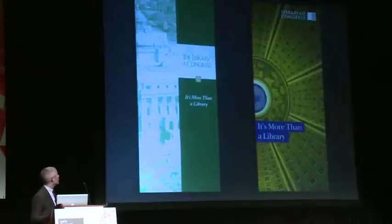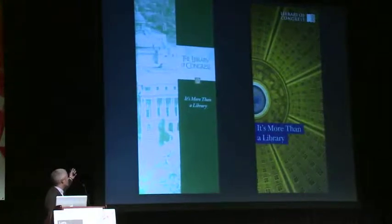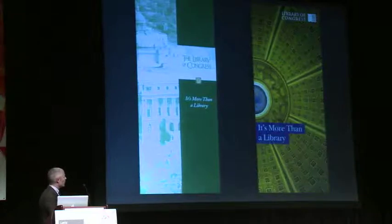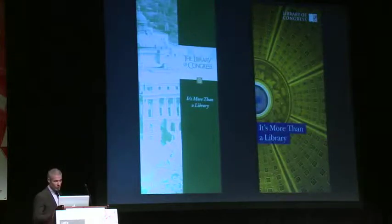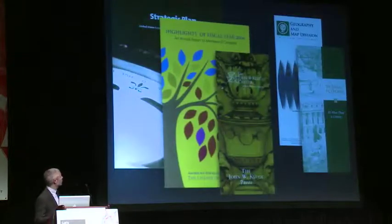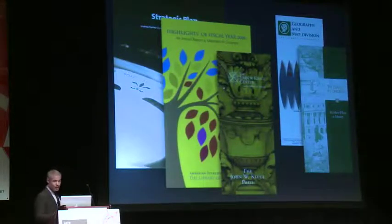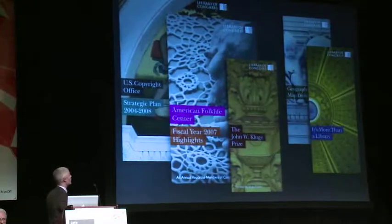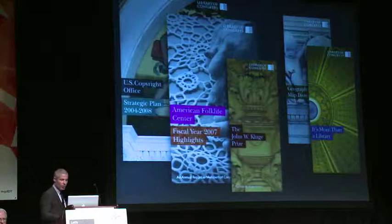So we took that idea of using the architecture, and to the left is an existing brochure, and to the right is a suggestion of how we can have an attitude of identifying the library in a consistent way on the top right, and using images of the architecture. So this is a collection of brochures from different divisions. They look like they have nothing to do with each other. And so we took that and applied a look that makes them look like a family, but each one still has its own distinctive look.